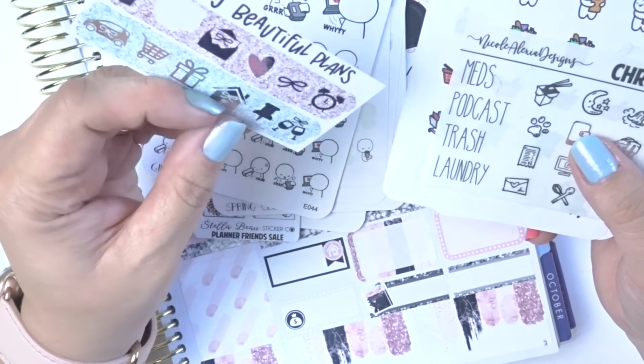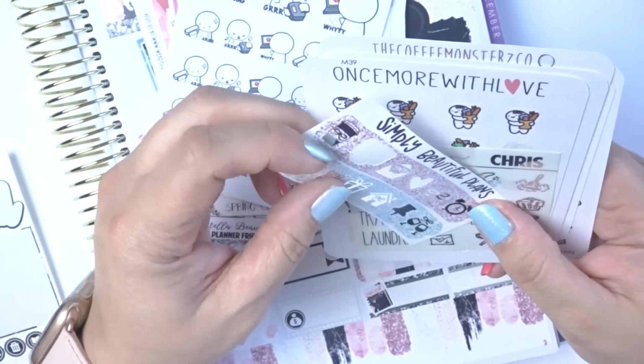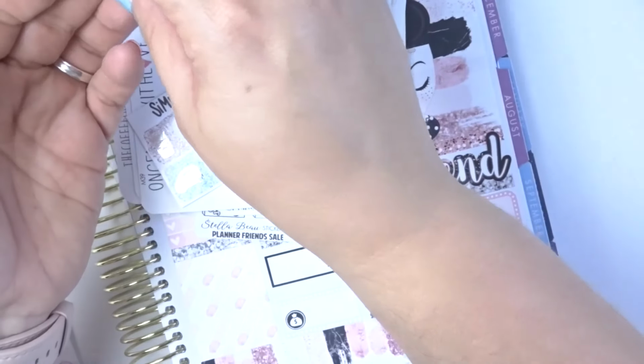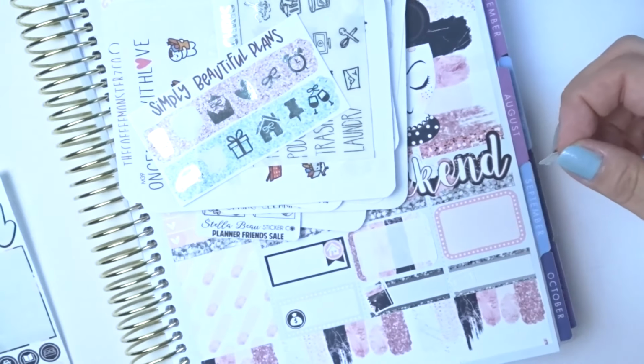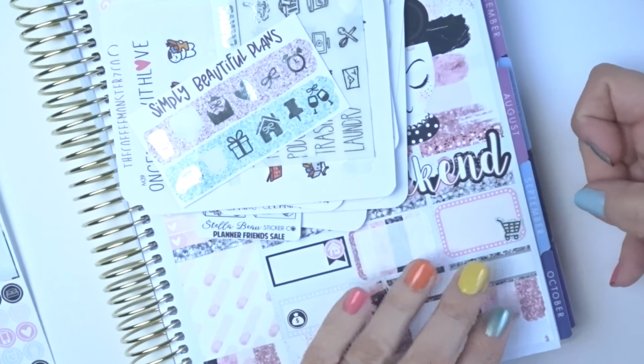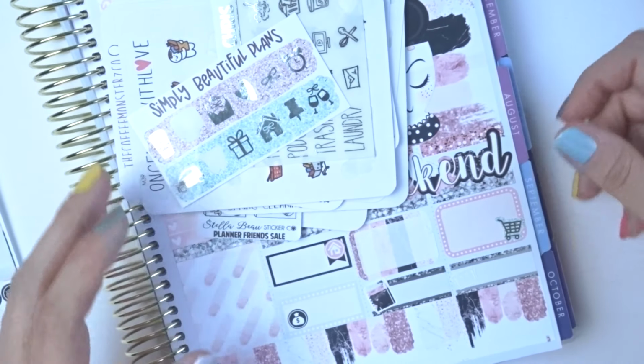There's a shopping cart on that one, but I don't know how I feel about the color. Let's see. You know what? We might just roll with it, because either way, it would not be. So we're going to put this little shopping cart down there at the bottom. It's not intrusive. It's fine. Okay.